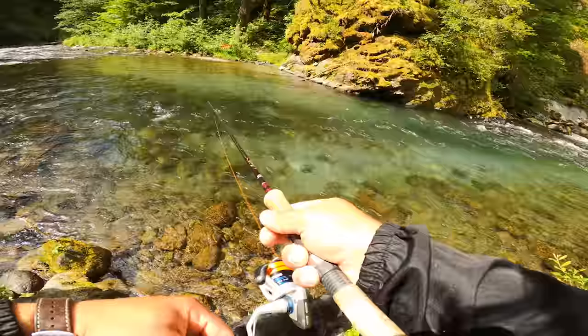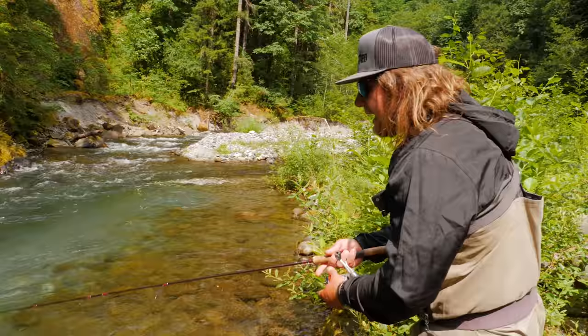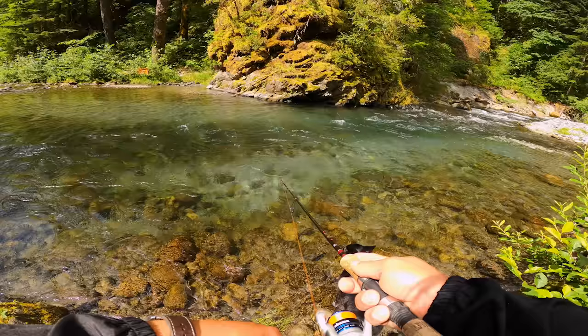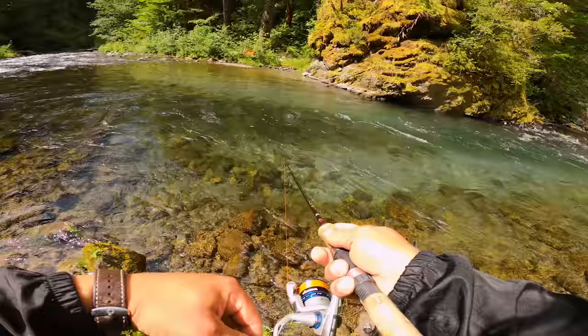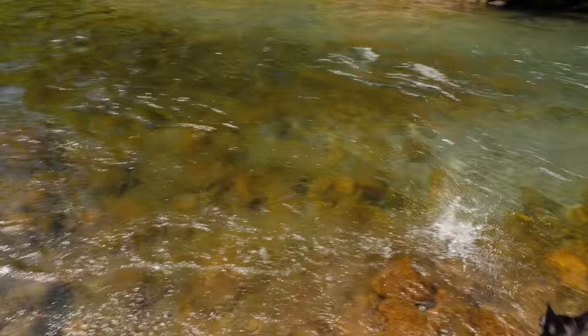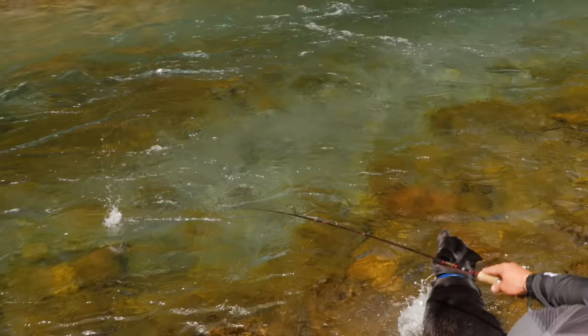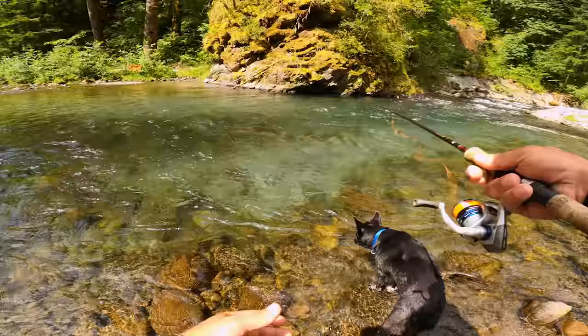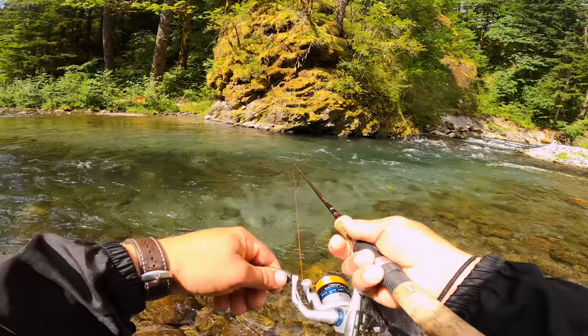Oh, right at the bank. Dang it. These little things got my number. Here we go, this is the cast. Got him! Oh, he came off. That fish pushed me down. Woo! Got him, called that one. That's what we call the old Babe Ruth. All right. This hole has been good to us, everybody.